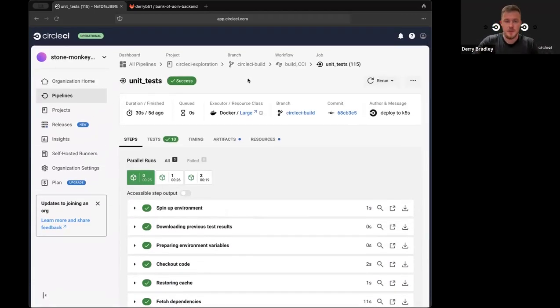So that job's going to spin up. It's going to carry out these steps on that Docker image, and then it's going to be turned down. So it is a deterministic environment every single time for your builds, which is really important.